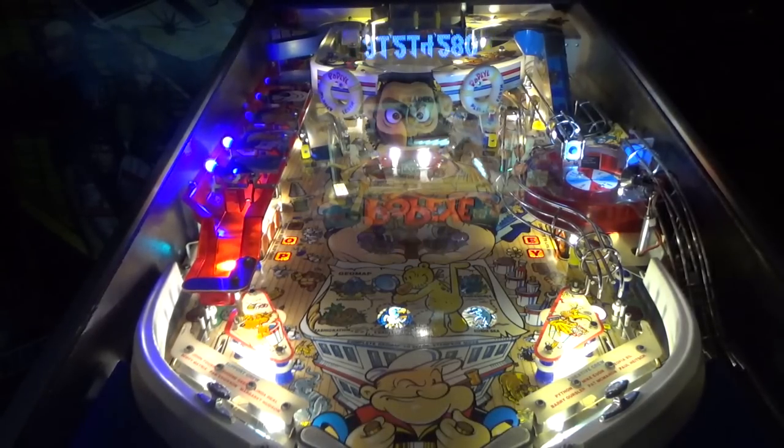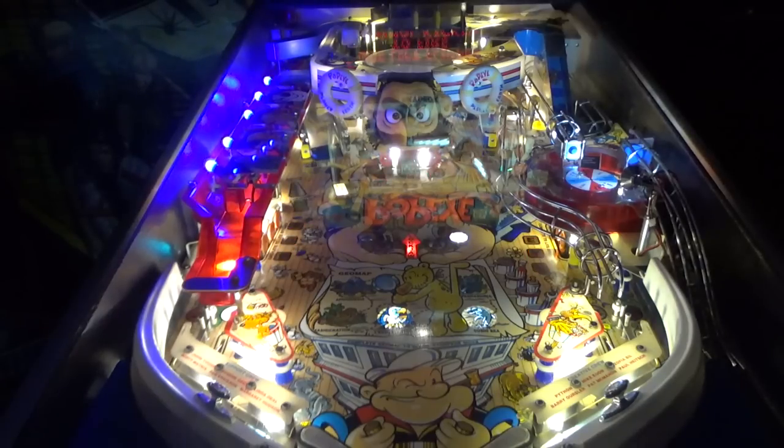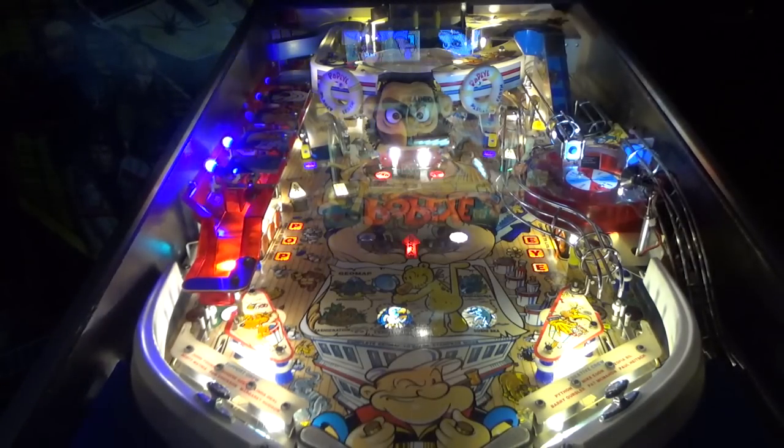Cool. It's a cool little mini playfield. It says hit flashing lights. Oh, watch out there. You're blocking me.